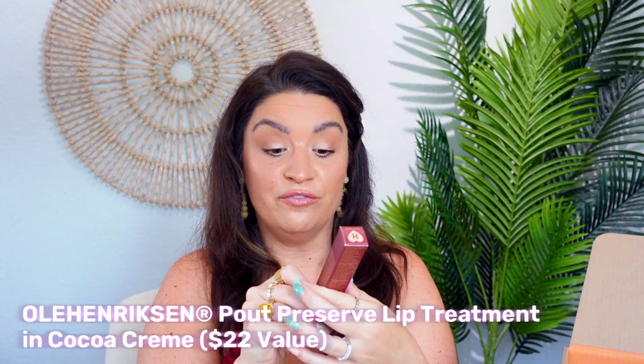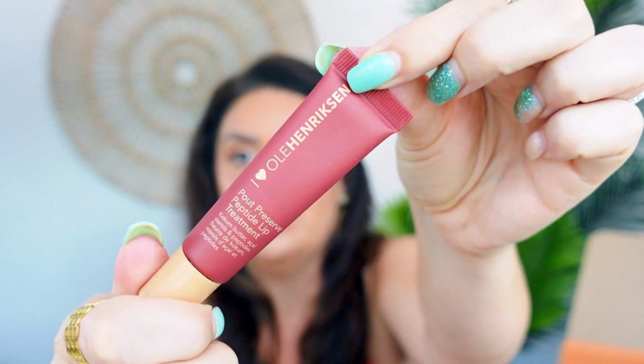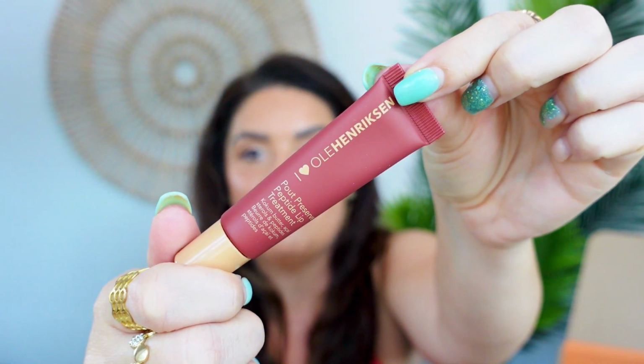This is the Pout Preserve Peptide Lip Treatment. I love Ole Hendrickson. I love this. I got to try so much Ole Hendrickson from subscription boxes that I am in love. I am definitely gonna be putting this on my lips tonight. I have definitely been feeling all of those lippy vibes lately.